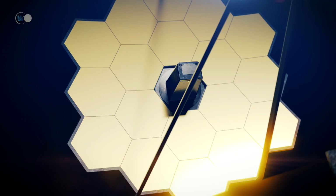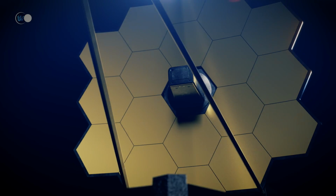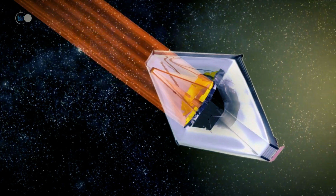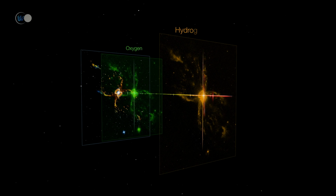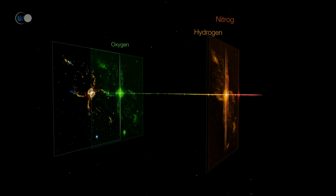The James Webb spectrometers have been specially designed to detect the fingerprints of molecules in the infrared part of the light spectrum. The molecules of interest in our search for extraterrestrial life are those associated with life: carbon monoxide, carbon dioxide, hydrogen, and methane.